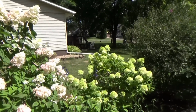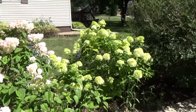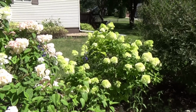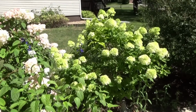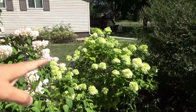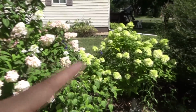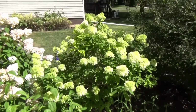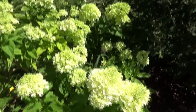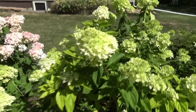And then honestly, this is Little Limelight. I probably won't do much trimming next year on this, considering how big this gets. So I'll just take off the old flower heads and be done with this one. I wish I had gone with just the Limelight hydrangea, and I think that would have looked, I'm not going to say better because it still looks really good. It just would have matched the other ones a little more. But it's loaded. Nice thing about not having a lot of rain is there is no flopping.